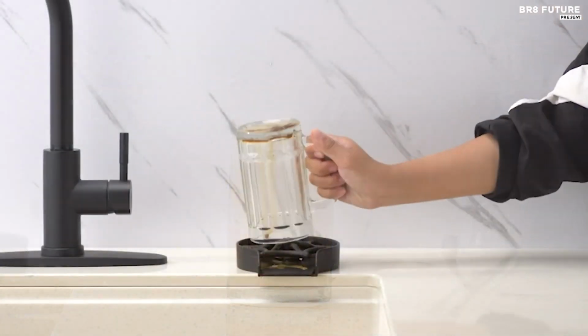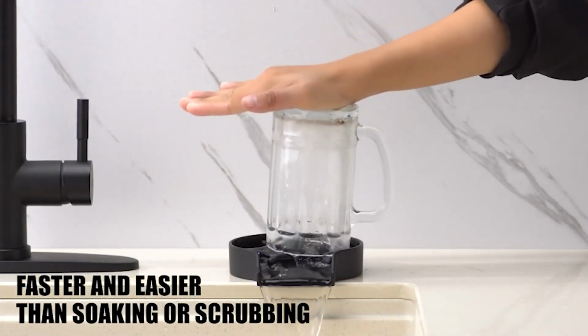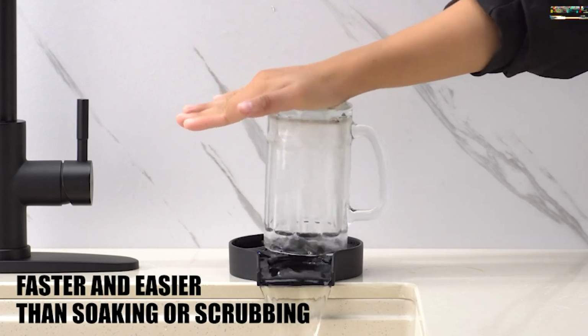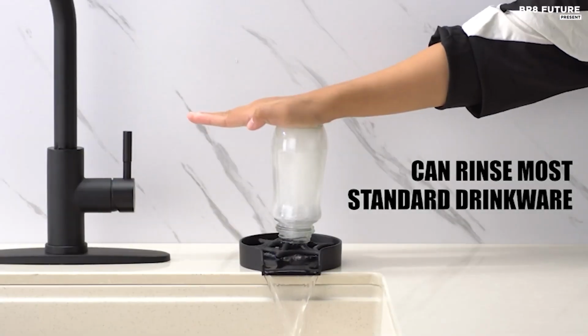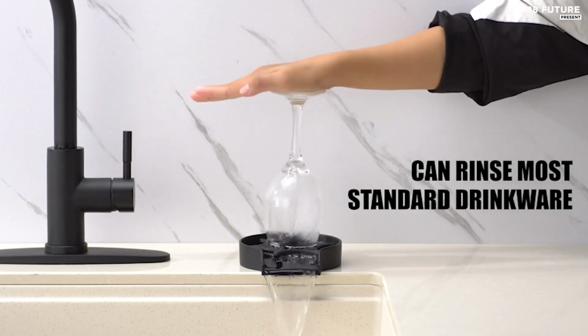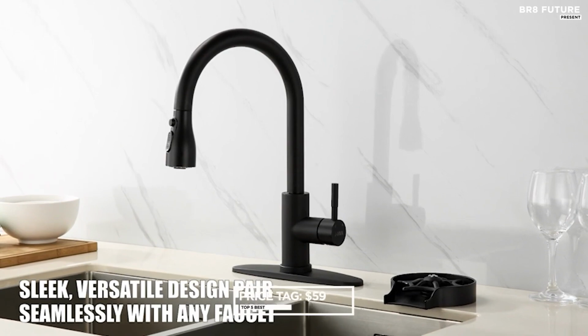Versatility is its middle name. From baby bottles to wine glasses and travel cups, this wonder rinser handles them all. It's designed to accommodate drinkware with openings ranging from 1.18 to 4.33 inches in diameter. And all this convenience comes at an astonishingly affordable price of just $59.